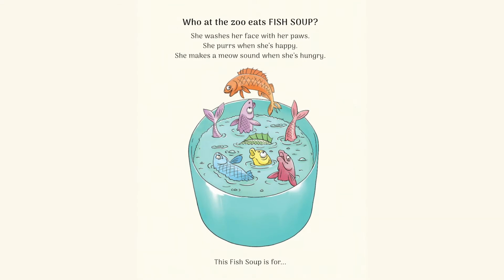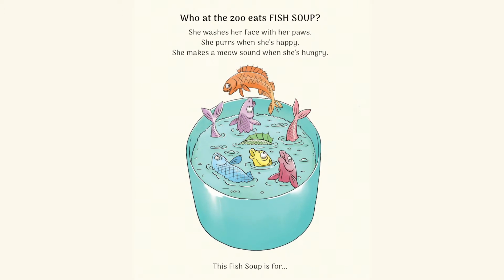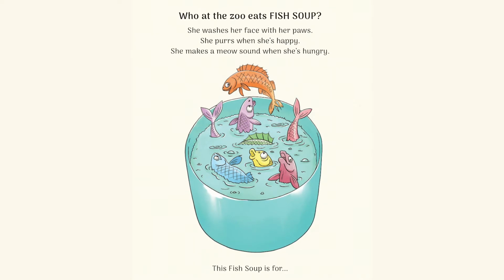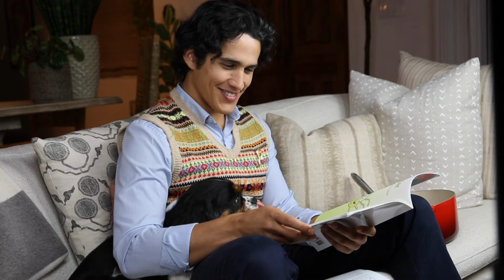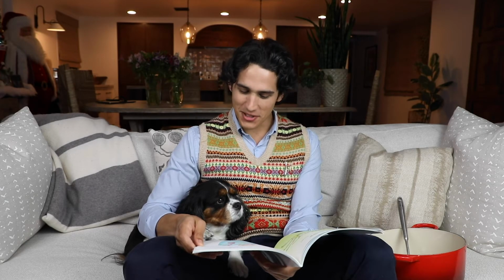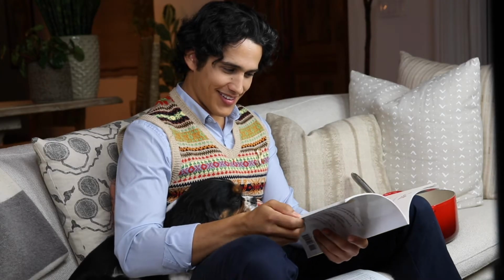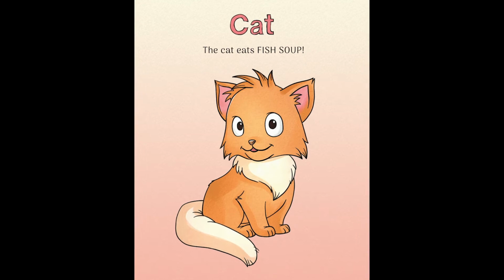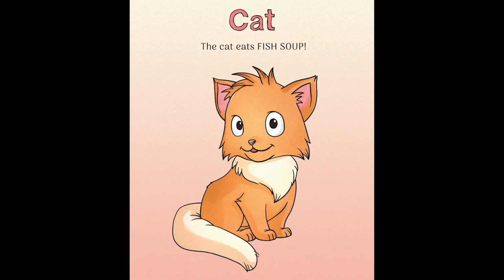Who at the zoo eats fish soup? She washes her face with her paws. She purrs when she's happy. She makes a meow sound when she's hungry. The fish soup is for cat. The cat eats fish soup. Meow.